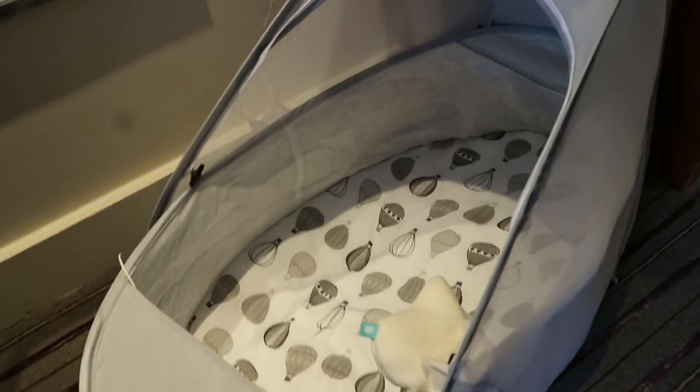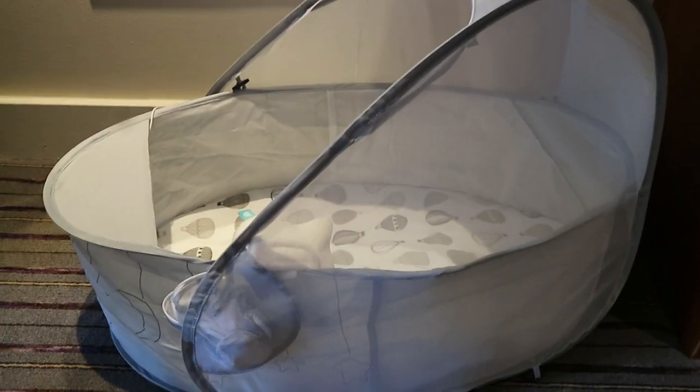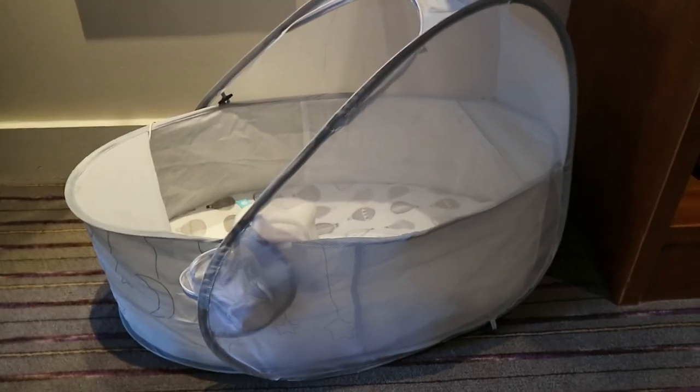Now I've done a little video previously to the coming showing you how this goes up really really quickly, how it folds into a really small bag. So I'm going to insert that video and show you Pete using it, but we used this last night and it's absolutely fab. I've got his sensor pad underneath here. It comes with a lovely little mattress. This is just a little muslin that I've just popped over the top.